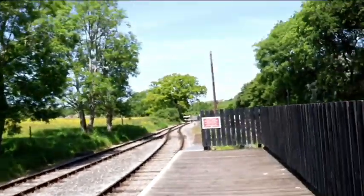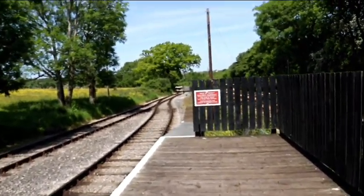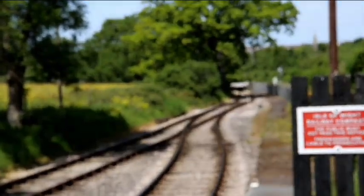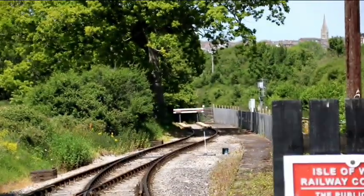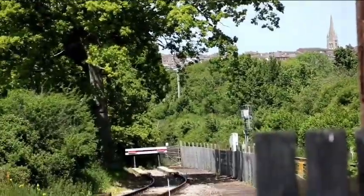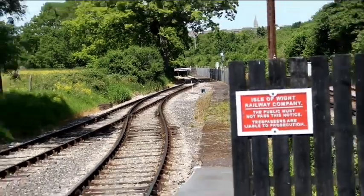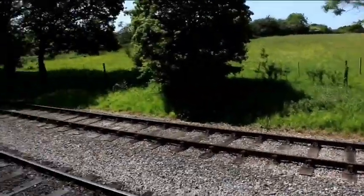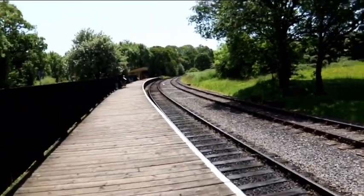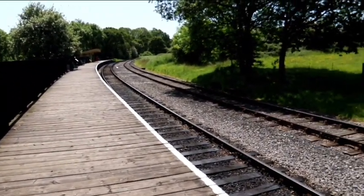As we pan the camera around, you can see where the line ends. Just there. The line ends, that's how far it goes, unfortunately. But the train will be coming in from this way, around the corner. So yeah, when the train comes in there, we'll come back.